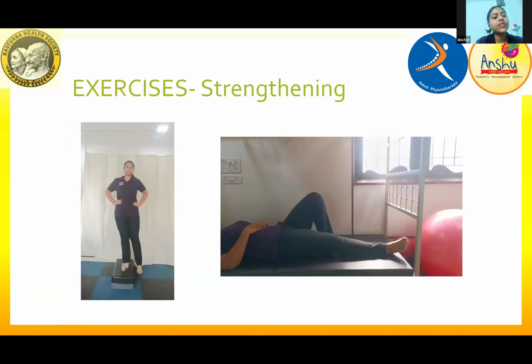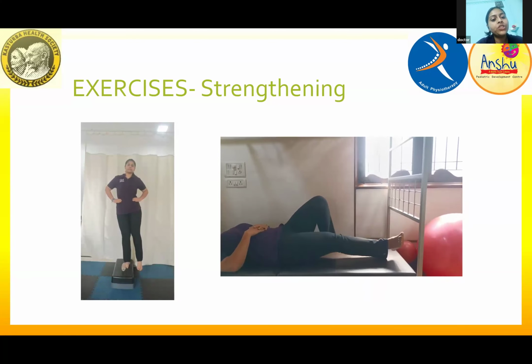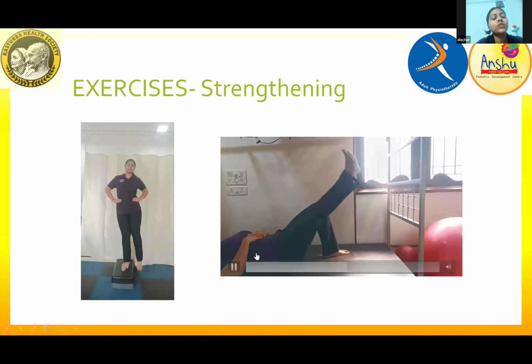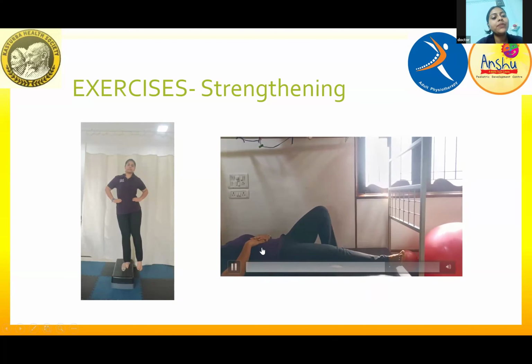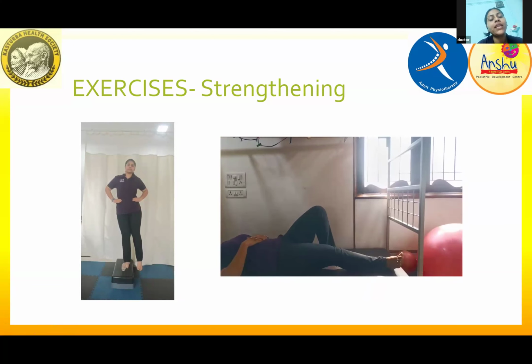The first exercise here is to improve the strength of the gluteus medius muscle, which helps in abduction of the hip. And the second exercise is to increase the strength of vastus medialis oblique, which helps us in positioning the foot in a proper way and avoid having an excessive Q angle or valgus in the knee, which would put excessive weight on the medial side of the foot.